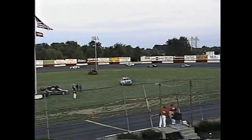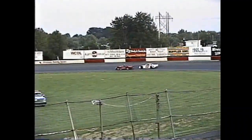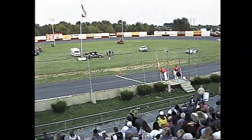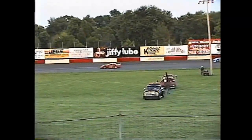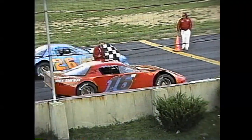Whoa, Robbie Dean almost into the front stretch wall. Dean is off the pace in car number 12. Simpson back in front. But now he's going to have to deal with Lonnie Rush, who's closing in a hurry. The white flag this time. Rush right up on Simpson's back bumper. He'll look to the outside of Simpson in turns 3 and 4. It should be close. Mike Simpson, the winner. Lonnie Rush finishes second. So a close finish, Mike Simpson by inches over Lonnie Rush.